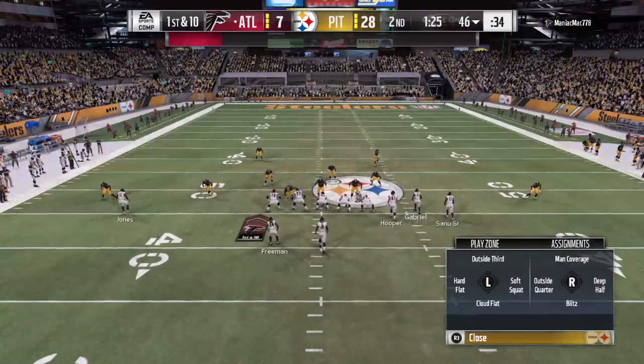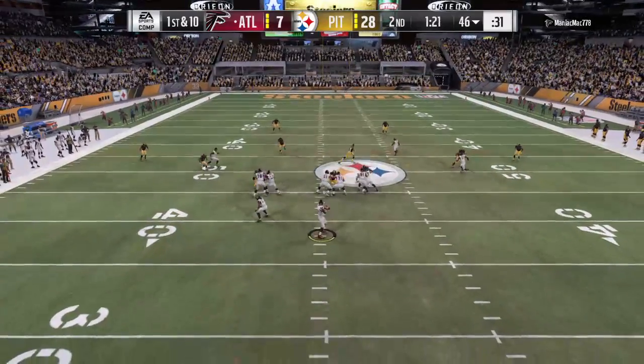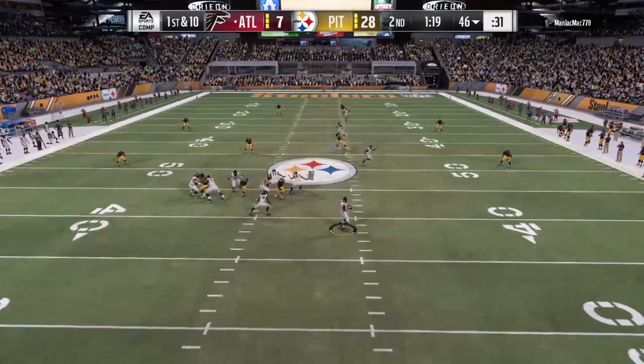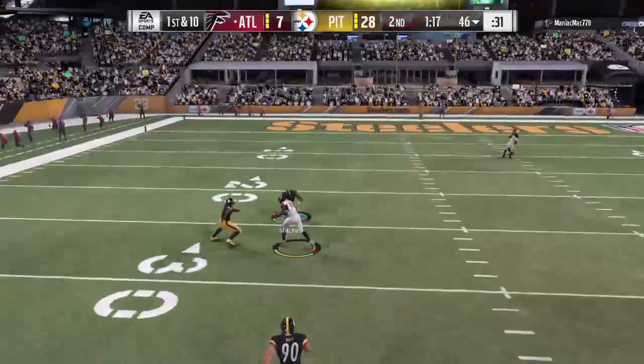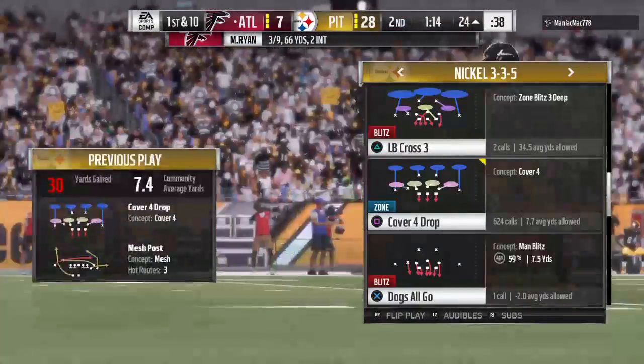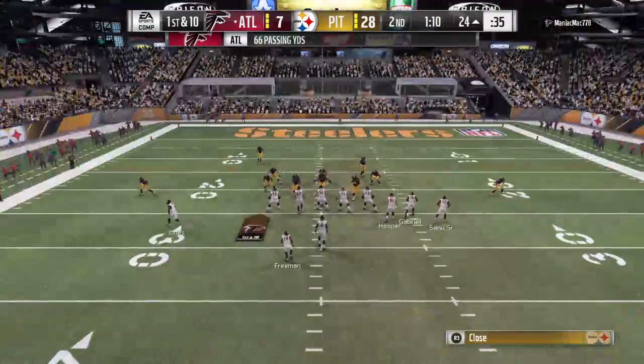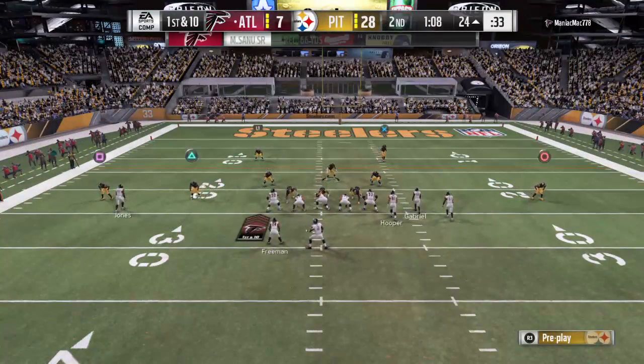A gain of 26 on the 3rd down conversion. Out of the gun, it's Ryan. And this one brought in by Sanu. And he goes down, but not before getting this inside the 25. Give him 30 yards there.